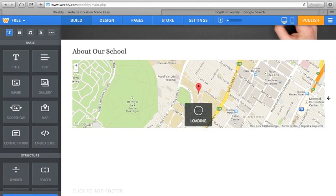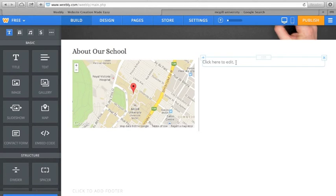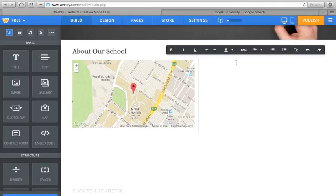Add a text box. I like to put it on the side so the map is not too large. And then you can add some information about the school. You can have the contact info, you can have the mission statement, you can have different programs that are offered, etc. Wow, I'm really impressed.